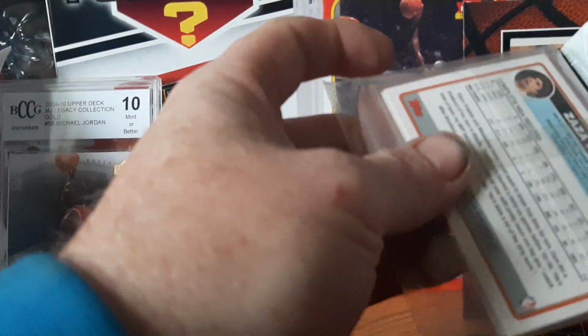All right, well, let's open this 2006-2007 Topps pack and see what I get out of this.